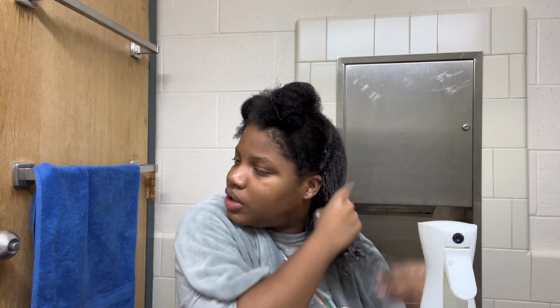Okay. I'm not going to brush my hair no more because that ruins my natural curl pattern, as y'all can see. It's starting to show. I'm not going to do that to myself. So, yeah.